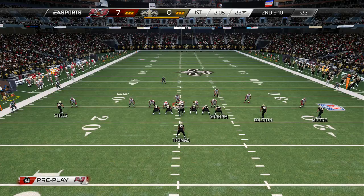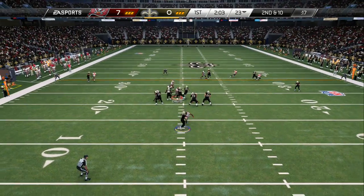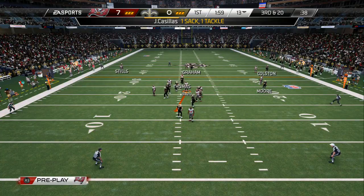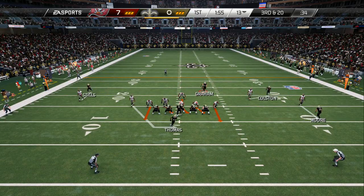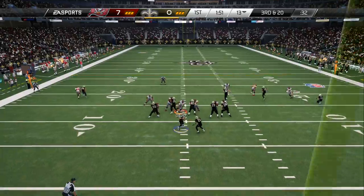Colston's lined up in the slot. Second and 10. Getting sacked. When you talk about a blitz on the defensive side, it's all about timing. Disguise it to the last second and time up the snap of the football. They did it that time, and they get the sack on the QB.